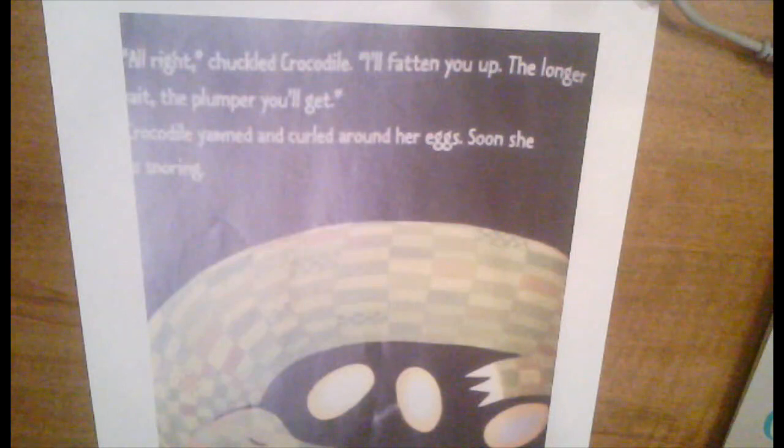Today, we're going to learn something called tell a story words. These are words that, when we add them to our small moments stories, help tell the story a little bit better. You should have listened to the story called Mrs. Chicken and the Hungry Crocodile that was read to you. We're going to look at some pages from that story.